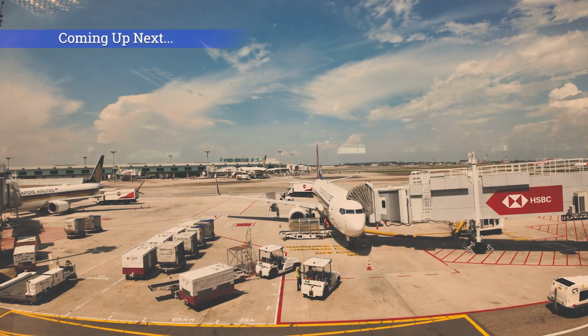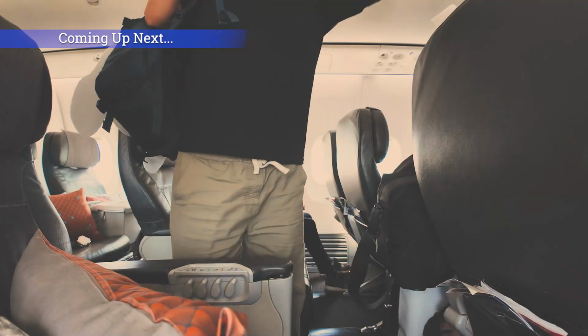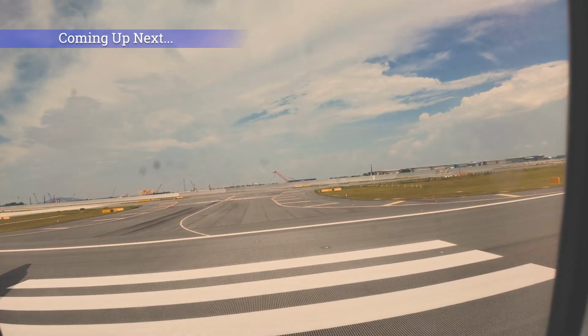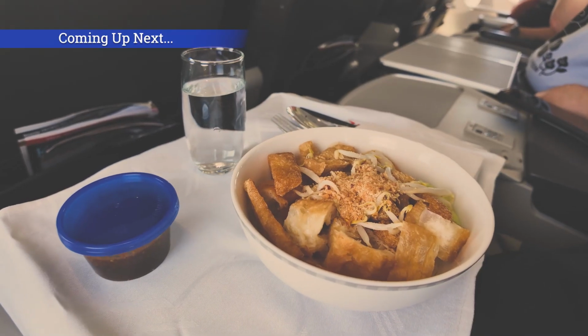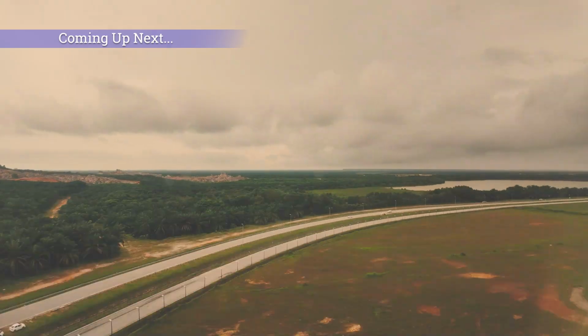Today's flight from Singapore to Kuala Lumpur is on one of the remaining 7 ex-Silkair 737-800s, known for having the worst business class product in the entire Singapore Airlines network. On tonight's flight, I had the rojak salad and Mark had the vegetable poke bowl.